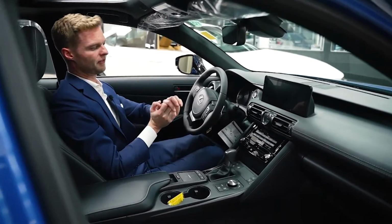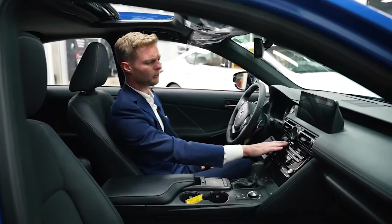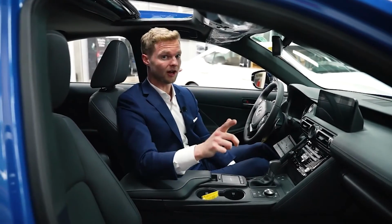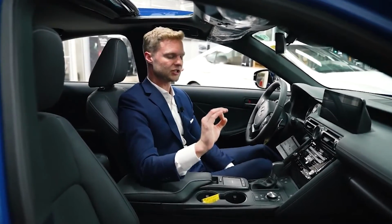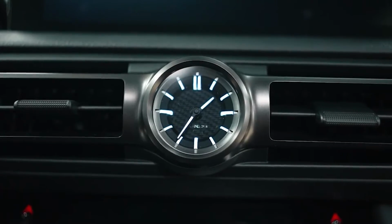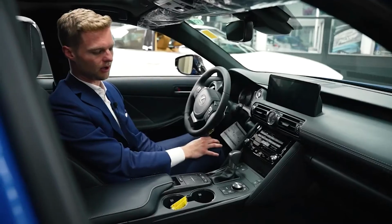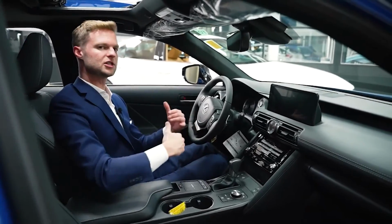In the sport model, we have things like the LFA TFT display and a climate control that works a little bit differently, but the clock in the IS is gorgeous. It's super modern. It reminds me of a high-end modern watch with some carbon fiber, with a nice Lexus logo backlit, and I think they did a great job on that. But overall, it just feels really sporty in here.